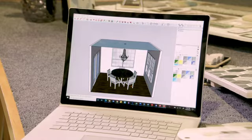Another way we use this program is, if a customer purchases a piece of furniture, like this one, they purchased a dining room table and they weren't sure if it was going to fit in their dining room. So I put it in there so that they were confident, and they purchased that dining room table and they're happy with it now. It's a great tool so that the customers feel comfortable with what they're doing.